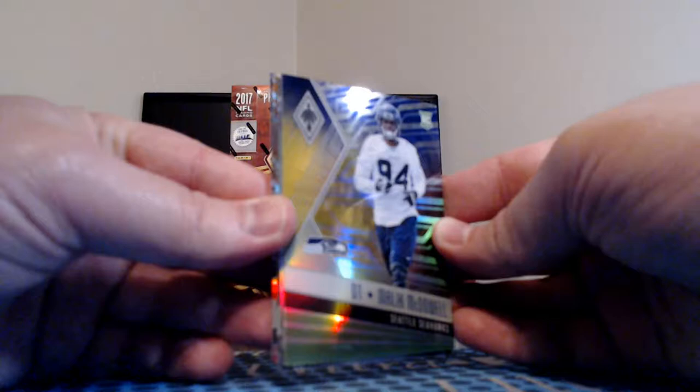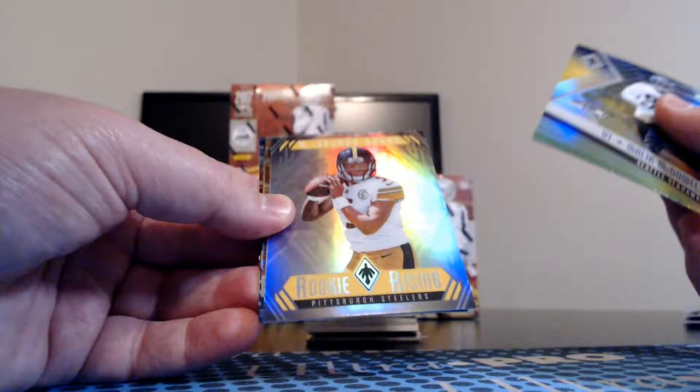Oh, there's our hot pack again. Let's do the hot pack. Malik McDowell again, rookie for the Seahawks. That'll be non-numbered. We also have non-numbered R. Joshua Dobbs, Rookie Rising. Joe Flacco, orange, 21 of 99 for the Ravens. Ryan Anderson, rookie for the Redskins, and Gronk.